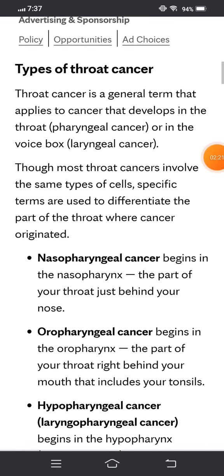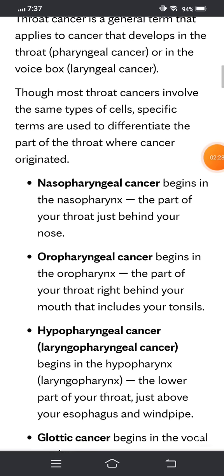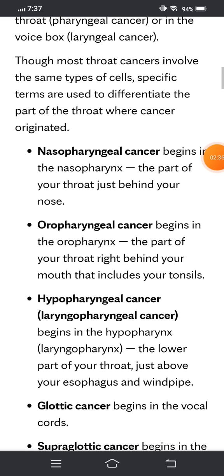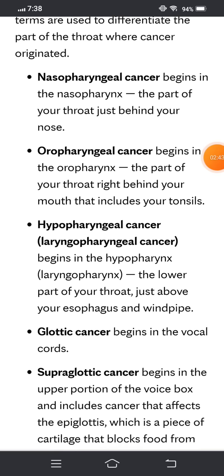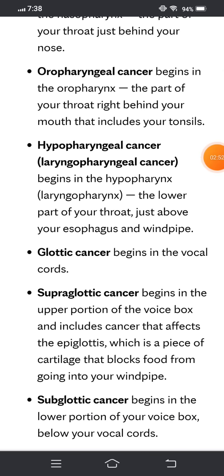Types of throat cancer. Throat cancer is a general term that applies to cancer that develops in the throat or in the voice box. Though most throat cancers involve the same types of cells, specific terms are used to differentiate the part of the throat where the cancer originates. Nasopharyngeal cancer begins in the nasopharynx, the part of your throat behind your nose. Oropharyngeal cancer begins in the oropharynx, the part of your throat right behind your mouth that includes the tonsils.